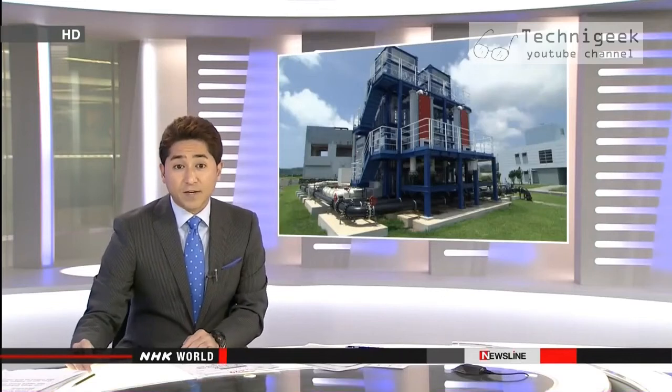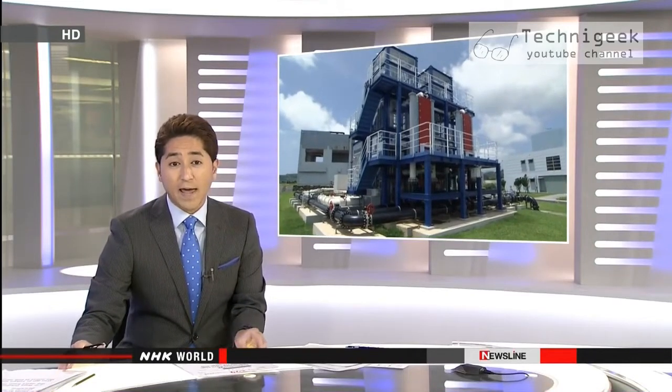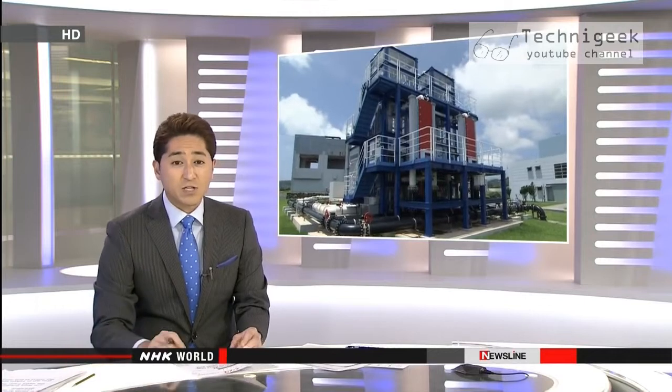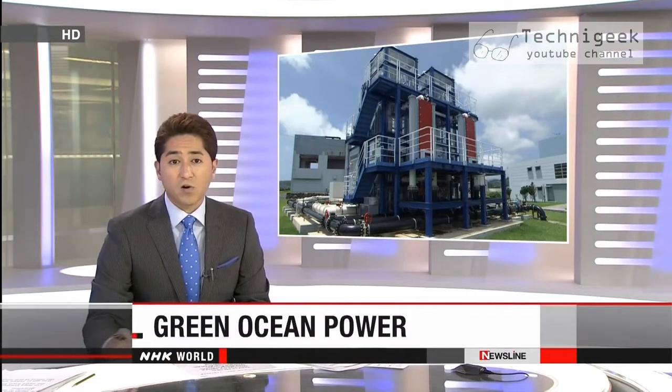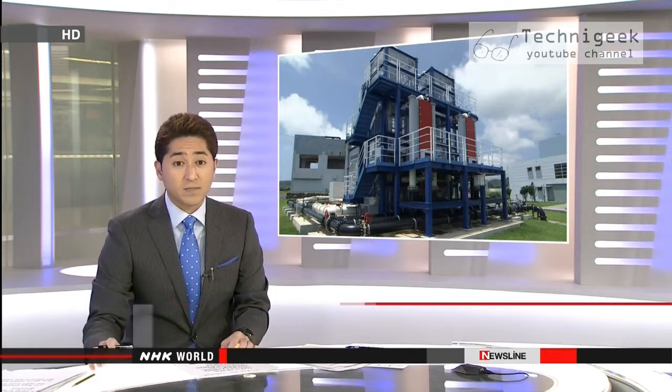Green energy advocates have high hopes for solar and wind power. But Japanese researchers are pioneering something different. They've set up in Okinawa the world's only plant for ocean thermal energy conversion, or OTEC. They're making electricity from seawater.